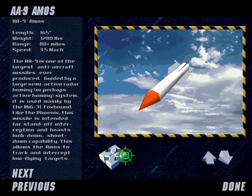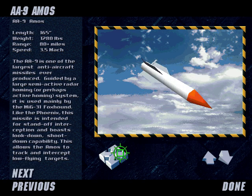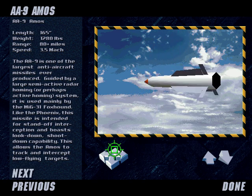AA-9 Amos. A long-range standoff missile. The Amos uses semi-active radar to get close to the target, then switches to its onboard active radar.